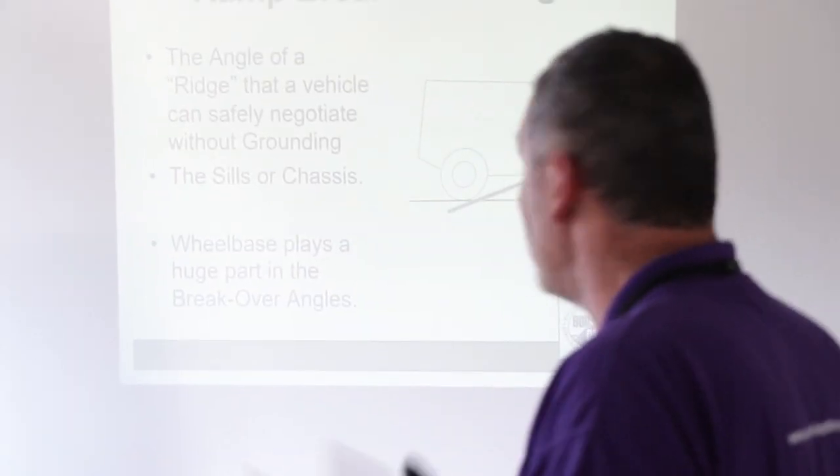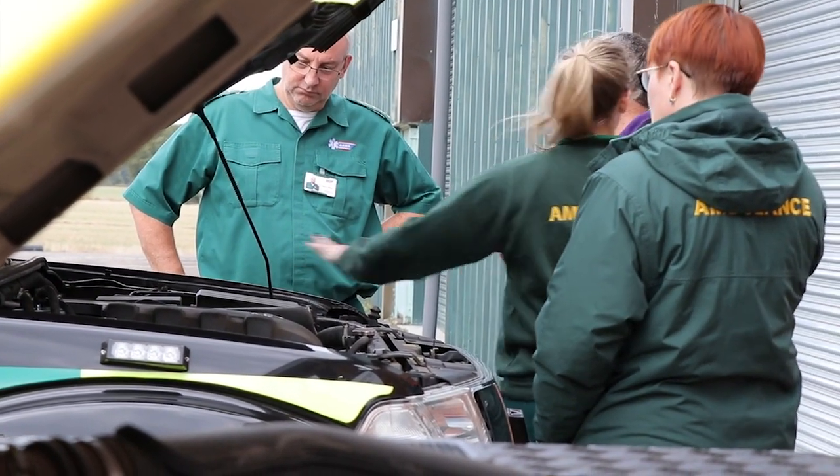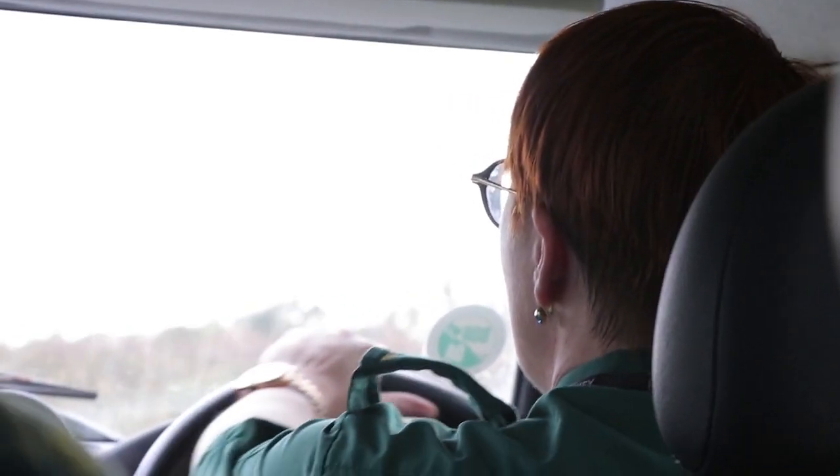There's 3 chunks to the jigsaw puzzle. There is the interactive presentation, the theory side of things. There is the vehicle walk and the instructor's drive, and then we do your practical driving. So with those 3 pieces, that should make a very clear picture.